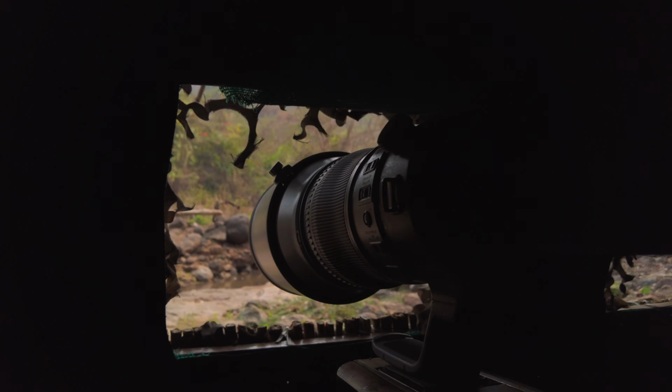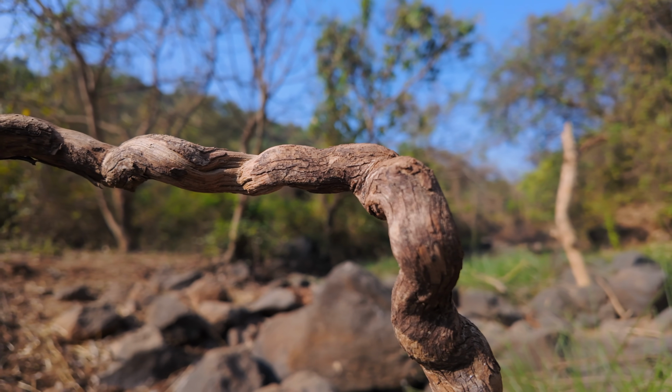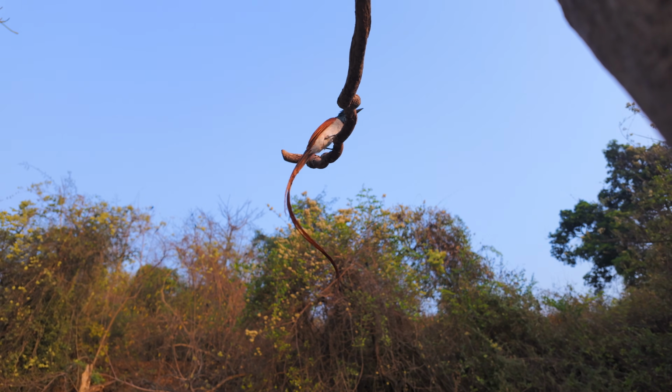Sitting quietly in a makeshift hide is the best way to observe and document the various bird species found here. Perches erected around the water encourage the birds to come closer.